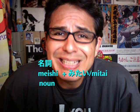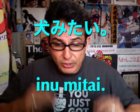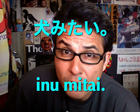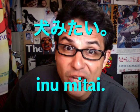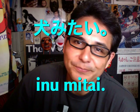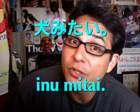The most common sentence pattern is noun plus mitai. For example, inu mitai, like a dog. Inu mitai, you're like a dog. Now this, however, does not necessarily mean you physically look like a dog. It could mean that you're acting like a dog. So if you're at a party chasing girls around, someone might joke, inu mitai, you're like a dog just chasing other dogs, chasing the bitches, so to speak. But that's the expression for today, okay?